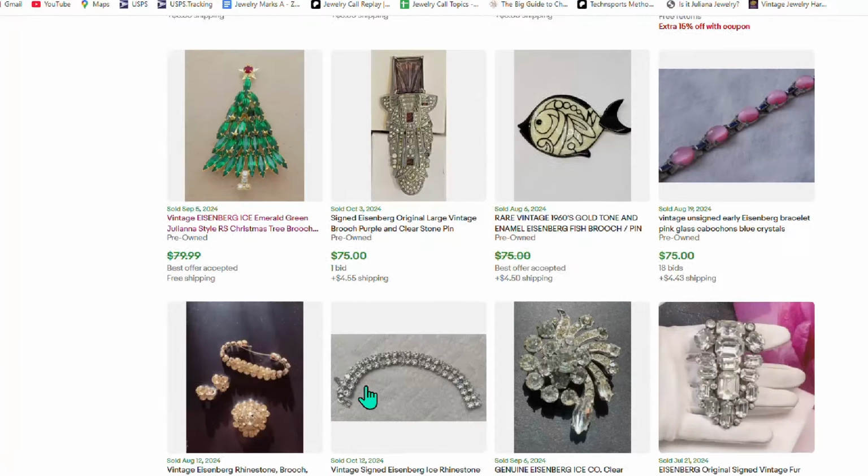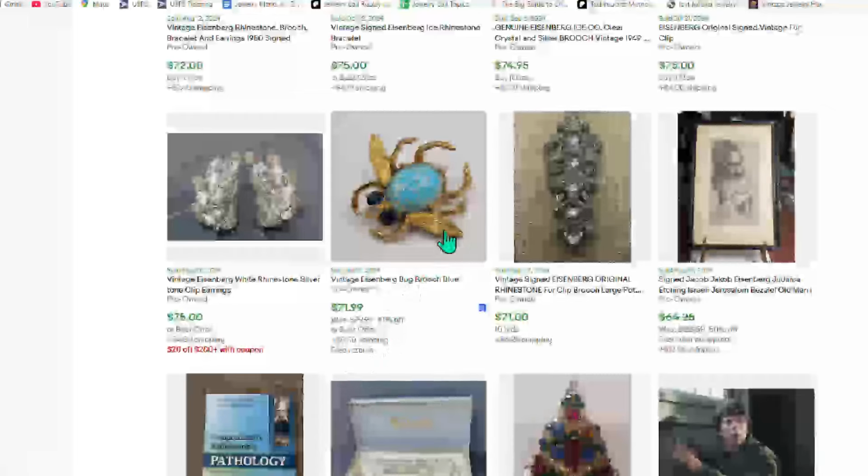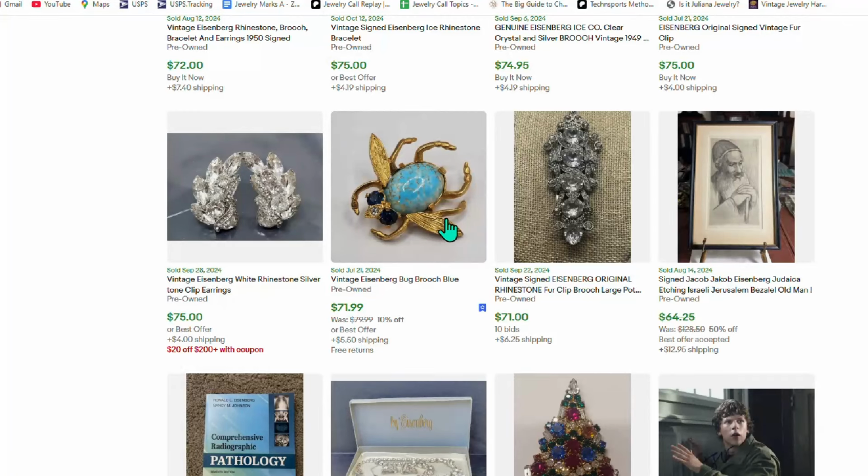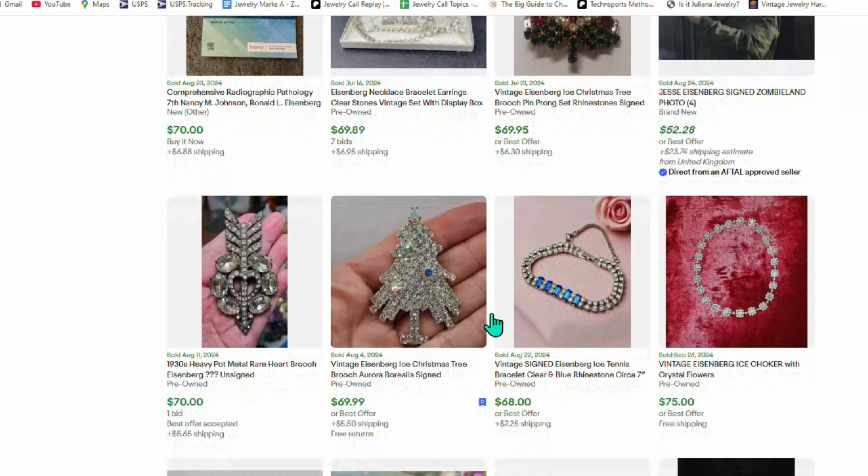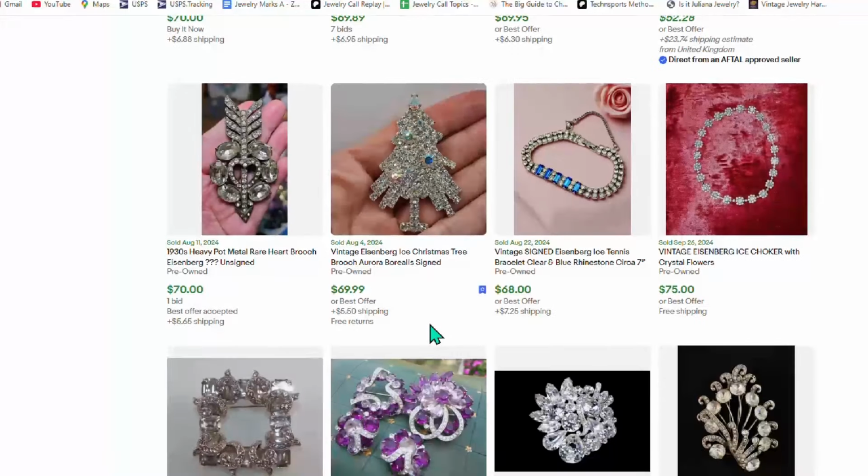So we'll go back. Here's a bug brooch. That one's really cute with this pretty stone in it. $72. Here's another Christmas tree. Another Christmas tree, $70.